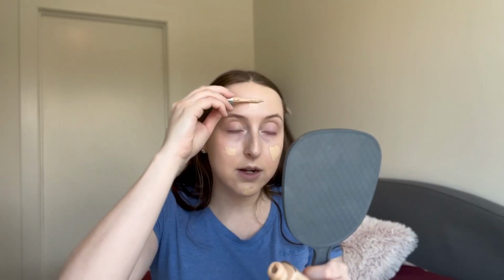So it's definitely lighter coverage, which I don't super mind because I don't tend to wear full coverage stuff, in the vein that dry or hydrating products tend to be lighter and tend to not be full coverage. So I'm kind of used to it. I think it's a decent match to my skin. I think it looks worse on camera. I think it looks actually pretty matchy in person, but in camera it looks a little dark.